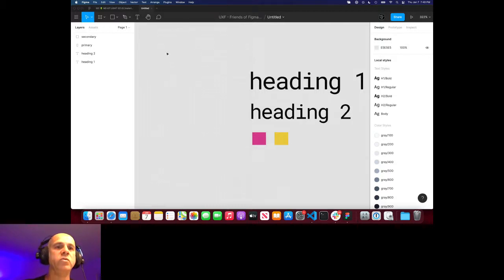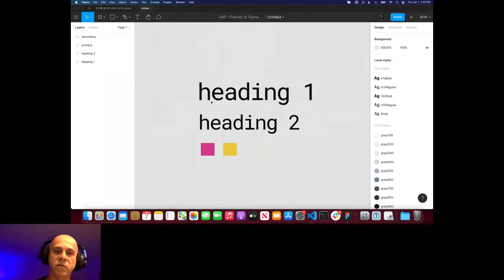I do want to go back a little bit and talk about the naming convention and how to organize the files. Are there any questions about the design tokens and the Figma tokens plugin? Just so we can wrap up this side of the conversation.